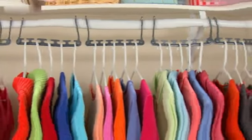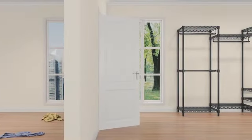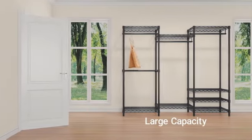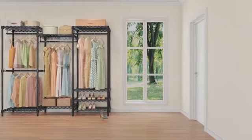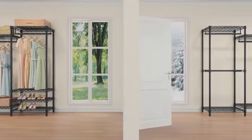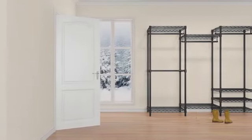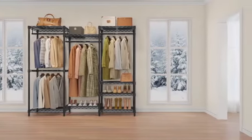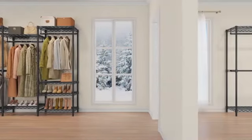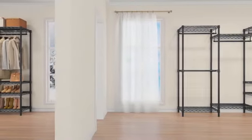Its heavy-duty design ensures stability and durability, making it suitable for everyday use. The Vipec V5 portable closet wardrobe is easy to assemble with no tools required, allowing for quick and hassle-free setup. The well-thought-out design offers practical storage options while maintaining a modern and minimalist look that can complement any room decor.